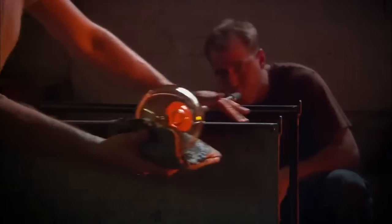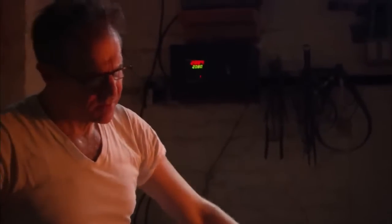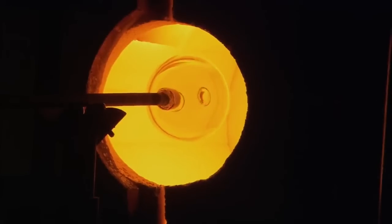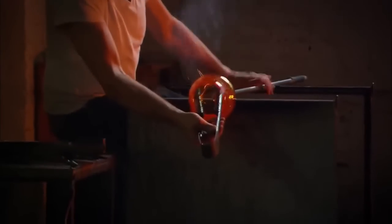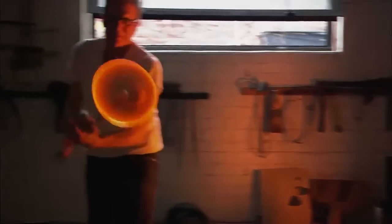With color in place, they give the glass its first shape. O'Shea blows through a steel tube called a blowpipe, as Michael Davis begins to shape the mass. As you're turning it, the thing is just getting wider. It wants to open. It's kind of a very natural thing for it to do. Spinning the glass, he works it into a disc.